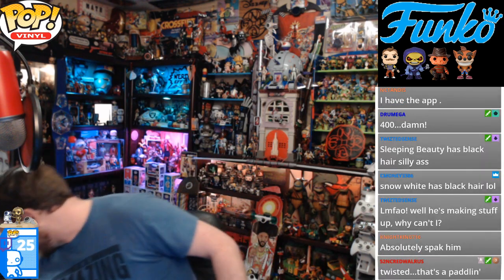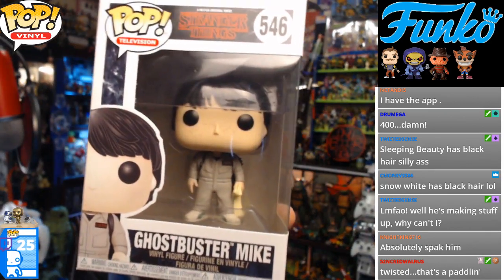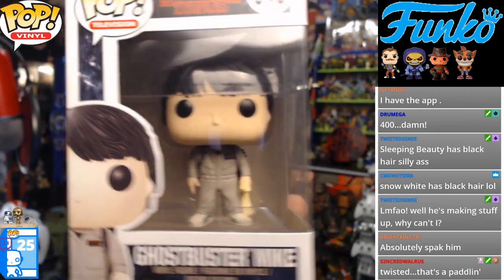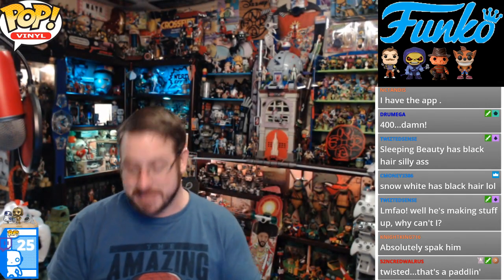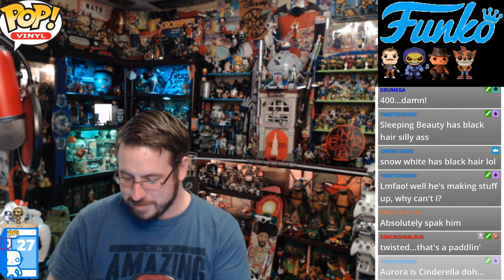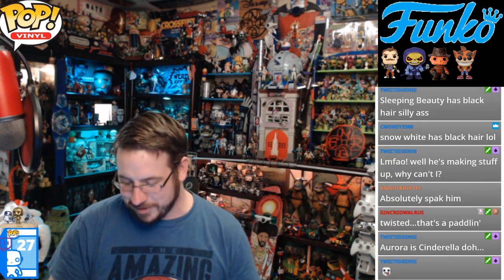All right, we got a few more to go. Stranger Things, Ghostbuster Mike. So the one that we're missing is Will. Apparently Will is the one I didn't pick up yet. So yeah, Ghostbusters Mike. The other ones were worth $9. Twisted, that's a paddling. Cinderella had black hair. Aurora is Cinderella though. $9. $9.